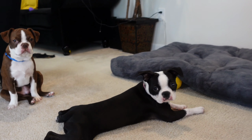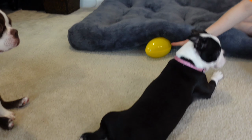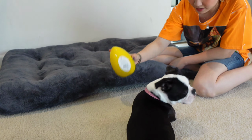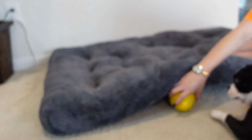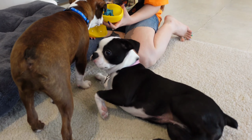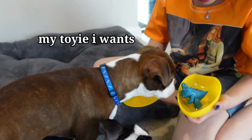Right there, Ruby. Ruby, it's over here. Right here. You see it? Ruby? There you go. You got it? Okay, good job, baby. Uh-oh, there's another toy, Rocky. There's another toy, Ruby.